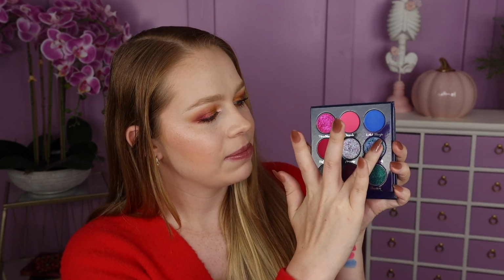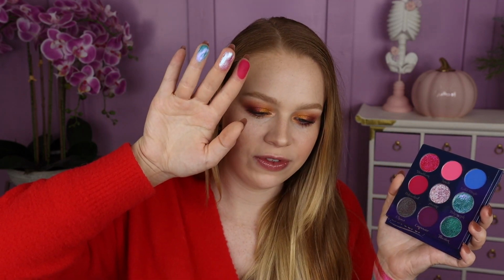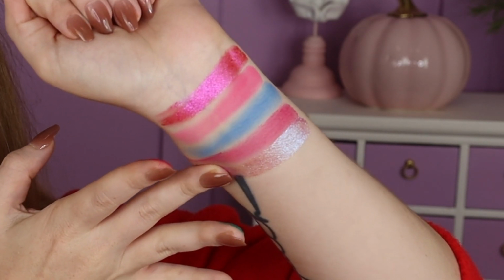And then we've got Polymorph, which is definitely one of those shadows that feels like putty, like you can kind of press into it. But this one is a green base with a purpley blue periwinkle shift going on. Look how pretty.